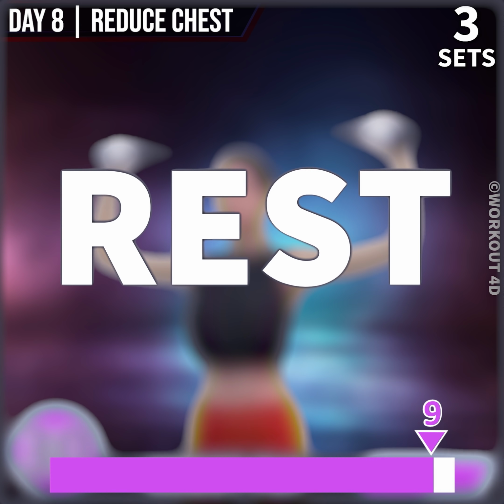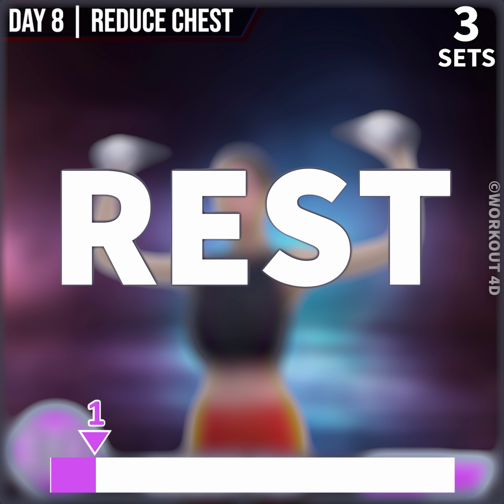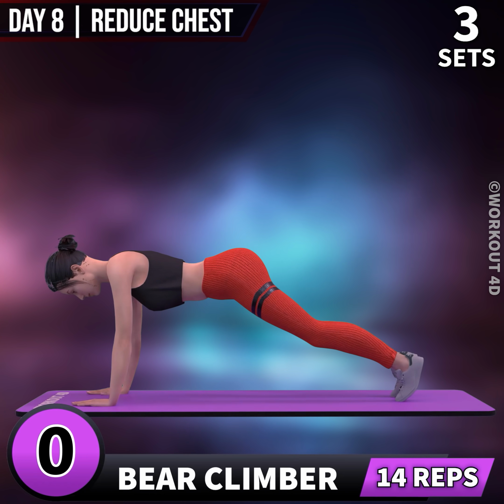1, 2, 3, up to 30. Rest time. Next exercise is bear climber. In 3, 2, 1, go!